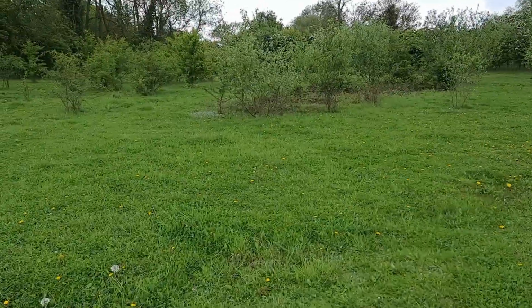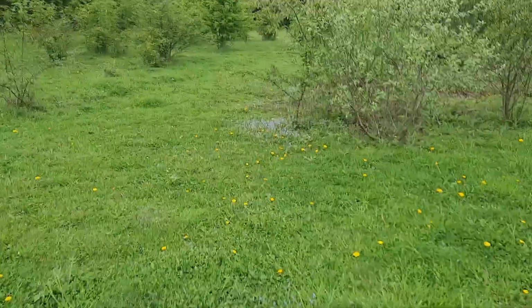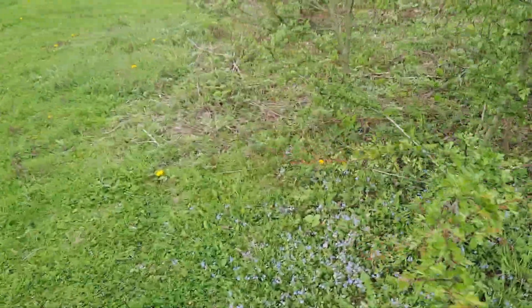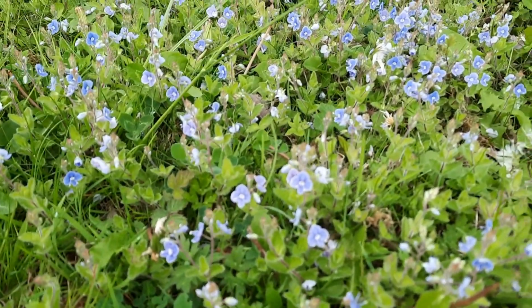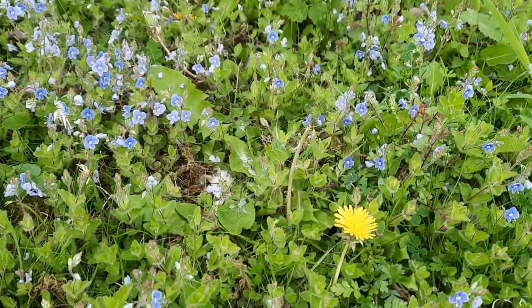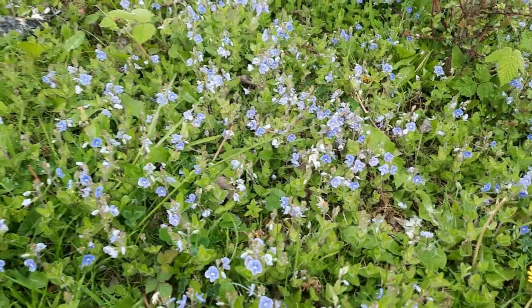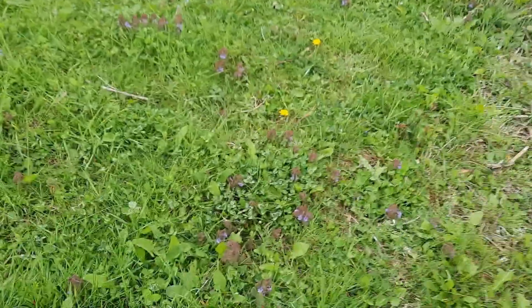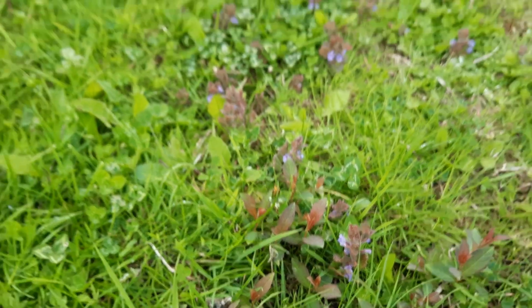Host of different flowers over here, look at this. Since I started managing this grass properly, phenomenal amount of different flowers. There's the usual suspects, the dandelions, millions of those on this field, but it's a surprising amount of other stuff. I mean, there's those blue ones there, there's some different blue ones over here. It's really quite surprising.